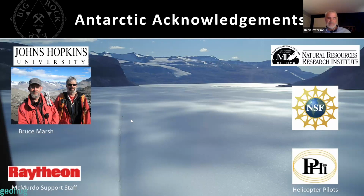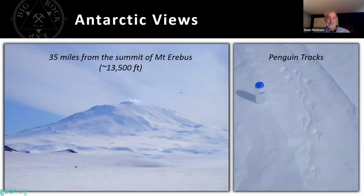You don't often see views like this. Taylor Glacier, Ferrar Glacier, there's the boundary of 2 glaciers coming out of the East Antarctica ice, polar ice cap up here, going down these valleys toward the Ross Sea there. Mount Erebus, 13,500 foot volcano, active volcano.